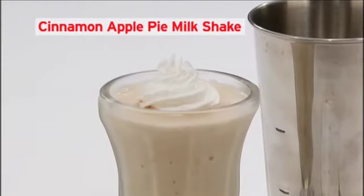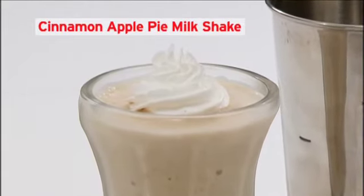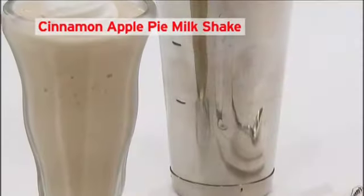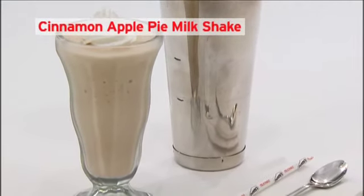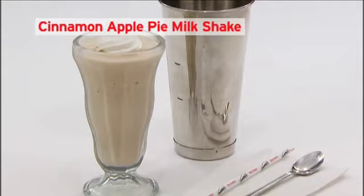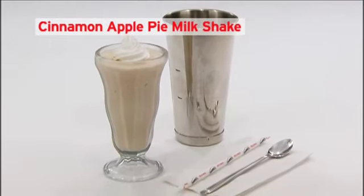We're adding 2 new innovative milkshakes to our menu. The first is a cinnamon apple pie milkshake. Now this shake blends our new cinnamon sauce with real apple pie. Not only will this recipe delight our guests, but it will also reduce your waste on apple pie.